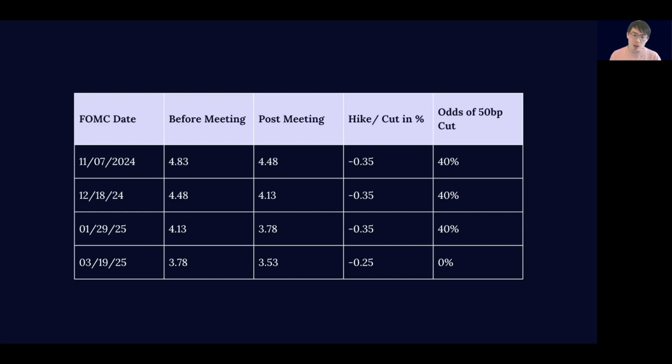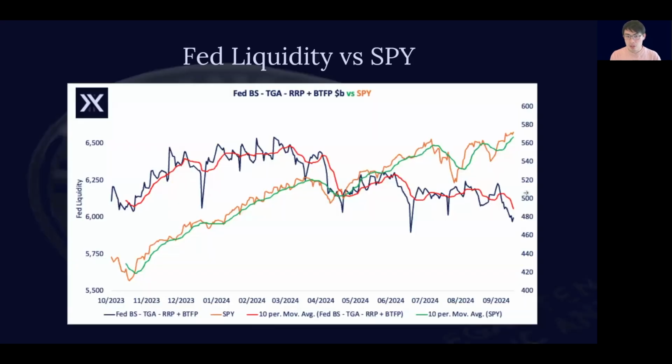So together, the market still expects a 50 basis point cut somewhere in November, December, or January. But it's not sure where, essentially. So the call for a 50 basis point cut in November has essentially weakened. And then now we're moving on to the Fed liquidity analysis.